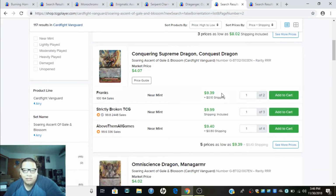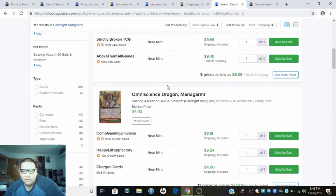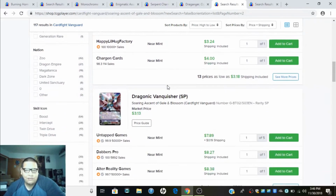Regular Conquest Dragons are $9 to $10 basically. There's only 5 listings up right now at the moment, but then again, if you're going to want a Conquest Dragon for this value, you might as well buy the SP versions, because they're going for $11 to $12. So basically for $2 more, you get an SP version of Conquest Dragon instead of spending $10 on a regular rarity card. So it's kind of confusing to me a little bit.